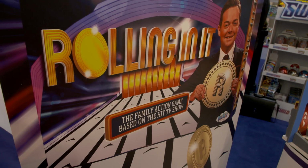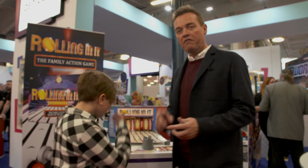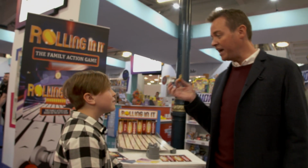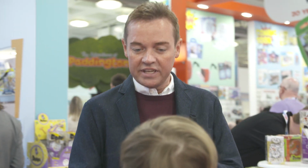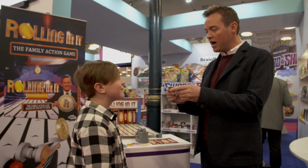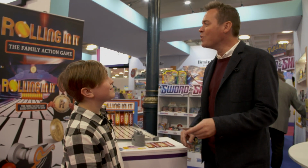Do you want to have a play? Yeah. Do you want to give it a go? Yeah. Right, so the idea is this. 15 questions, and on the roll of just one coin, you can change everything. Which one of these chocolate bars contains peanuts? Is it Picnic, Double Decker, or Lion? Double Decker. No, it was Picnic.